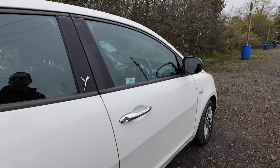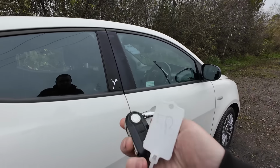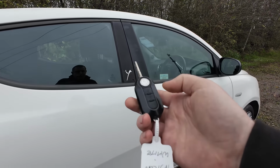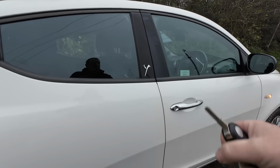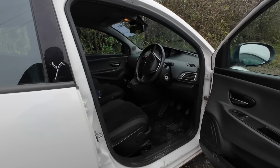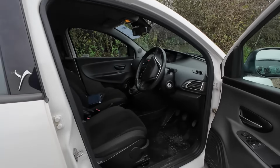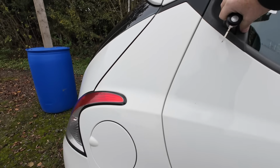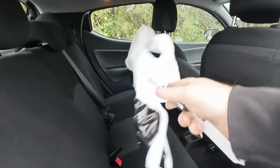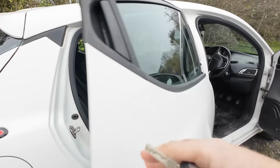Let's have a look inside properly. These are 5 doors, by the way. You can see where the Fiat inspiration is coming from straight away. We've got a Fiat Punto key. There we go. Fiat handles as well. Inside, very different to a Punto on the dash side. They have got 5 doors, by the way, with the rear handles built into the back, triangle windows.